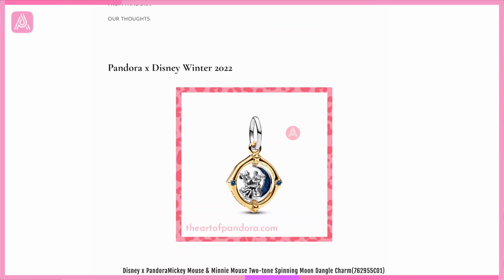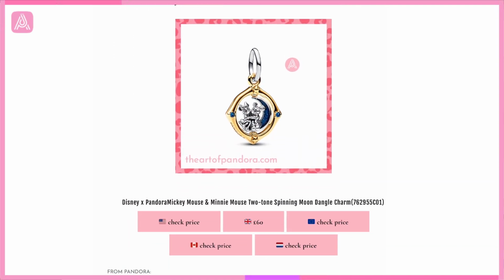Okay, now let's move into some of our Disney charms for this year. So for 2023, we have our Disney Pandora Mickey and Minnie Mouse two-toned spinning moon dangle charm. So not only are we getting Disney, but we're getting spinning, and it's two-toned, and I think this is amazing. I love this charm. It's definitely on my wish list. You've got the Belle in sterling silver and Mickey and Minnie in sterling silver hugging each other as they sit on the moon. I love the romance of this charm. I think it's really cool.